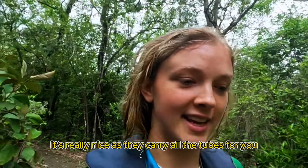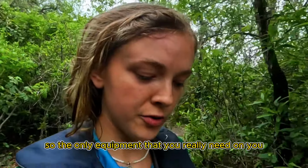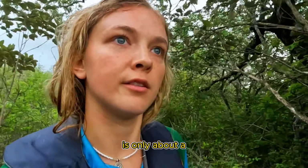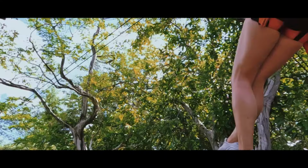What's really nice is they carry all the tubes for you. So the only equipment that you really need on you is this and life vest. It is only a little less than a 10 minute walk back to the car. Woo!